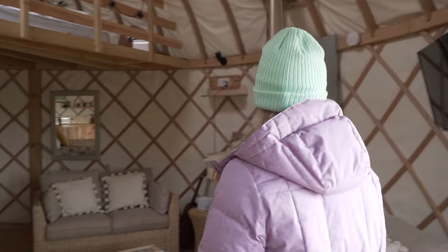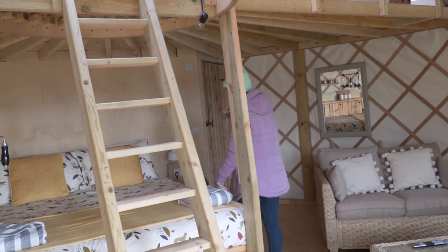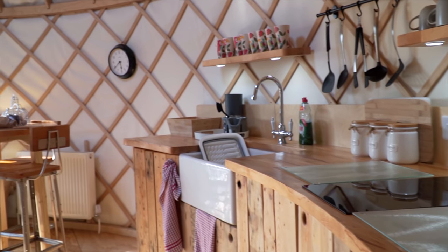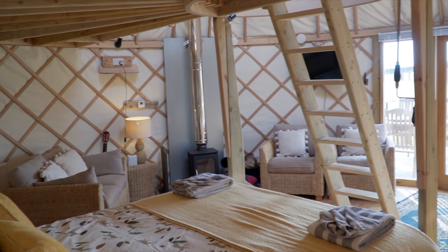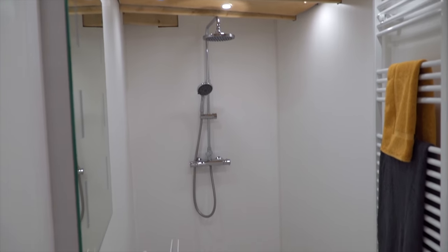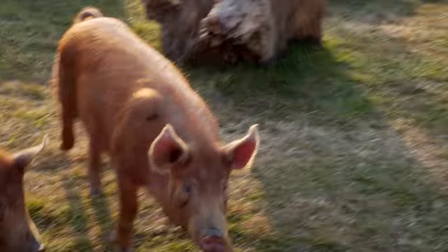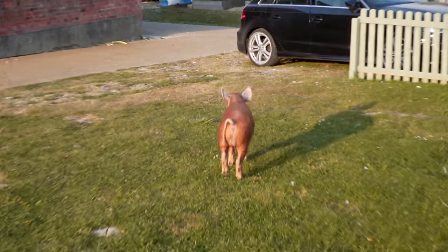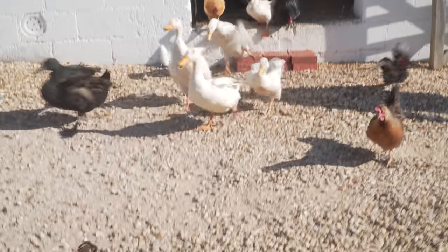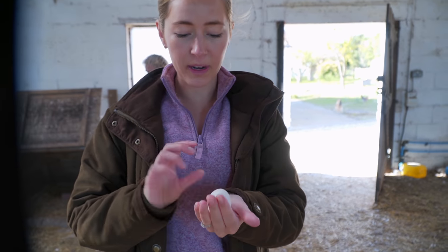This is amazing. How cool. Oh my goodness, there's a guitar. Are you going to bring a guitar? This is literally perfect. This is the dream. Piggies. Oh my gosh, amazing. Gosh, there's so many of them. Just collected my first egg for the morning. It's breakfast tomorrow.